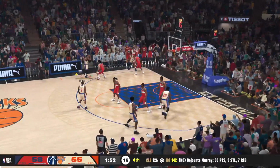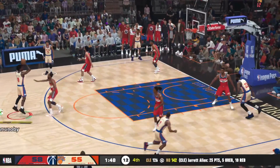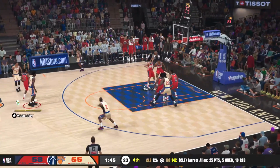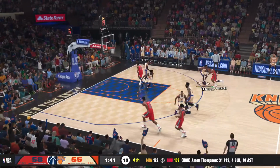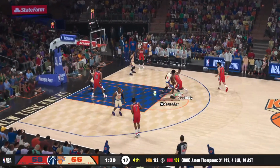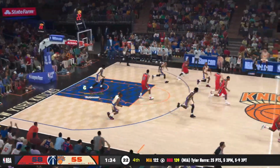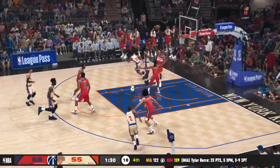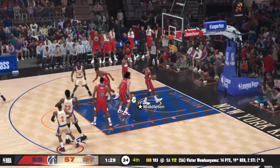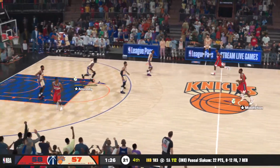Far outside, here's Bridges. Now Anunoby takes the 3, and it misses. Koulibaly against Bridges. Now Sarr. Robinson there for the rebound. Now Anunoby. Yep, that's going to go in. You can see that OG Anunoby wants the opportunity to deliver in a big moment, and does.